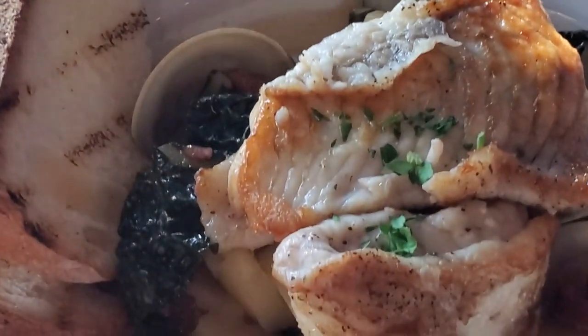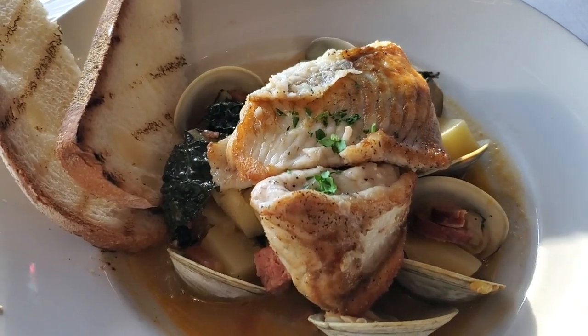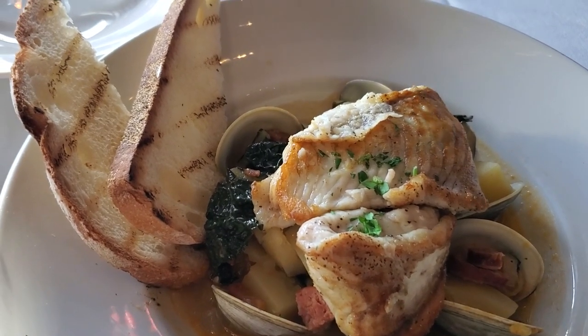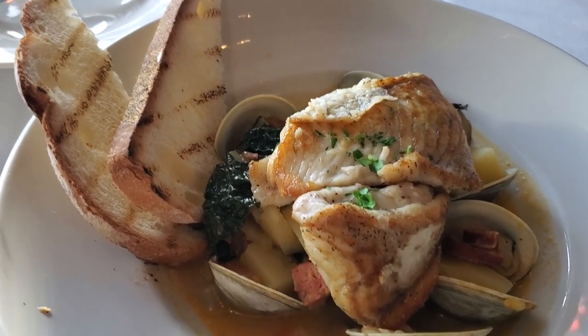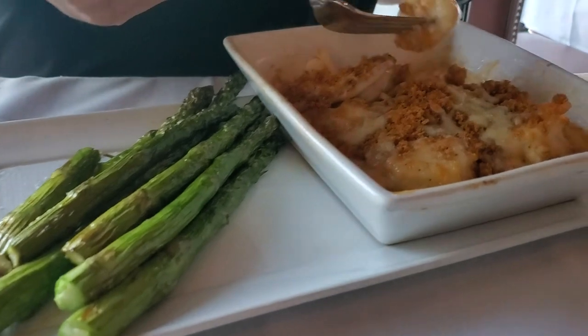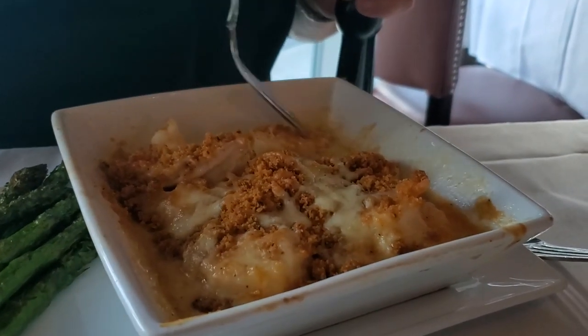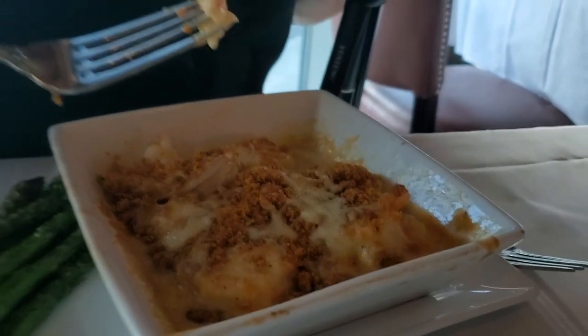I'm the one who got the asparagus. Beautiful. A nice scallop right there, right? And it's a really creamy sauce under there, huh? That looks awesome. Oh my, can you look at the cream?